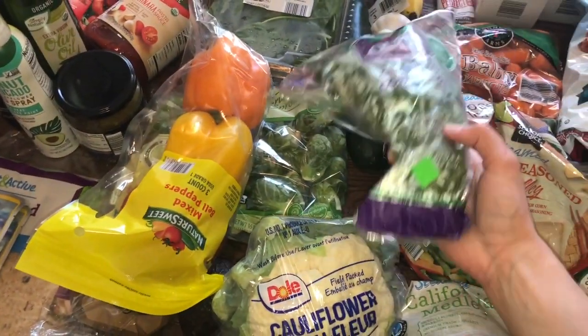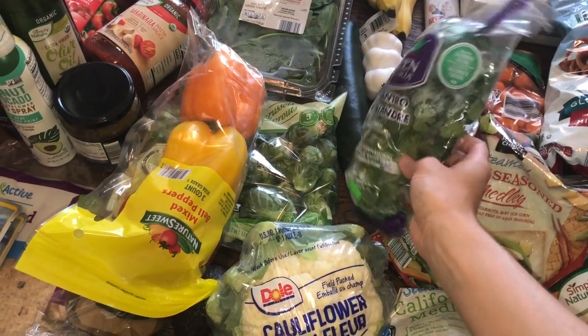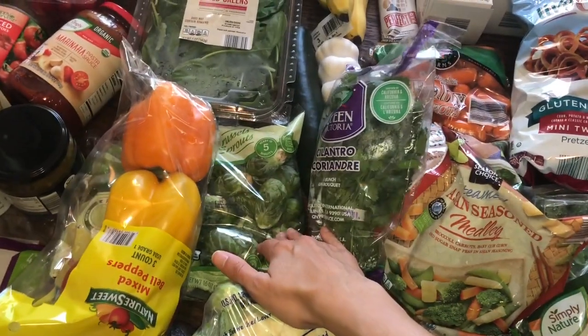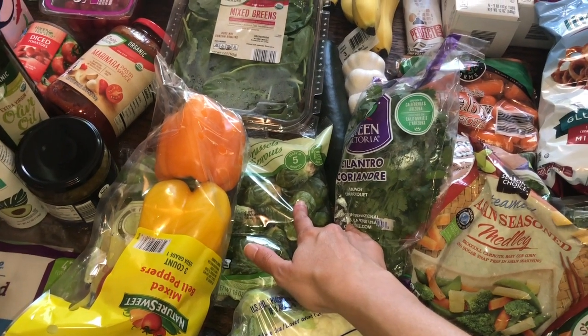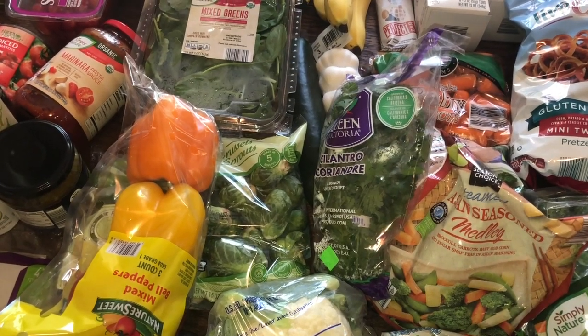Got some cilantro, I'm going to make a salsa chicken for some enchiladas. Brussels sprouts, that's my favorite vegetable of all time. Always get these weekly. Probably eat these the night that we eat the cast iron pork chops.